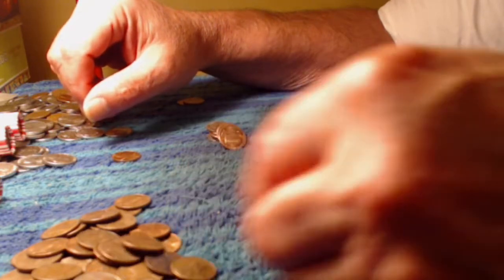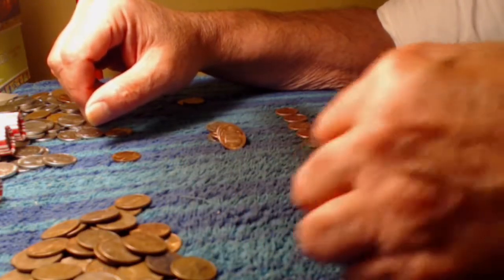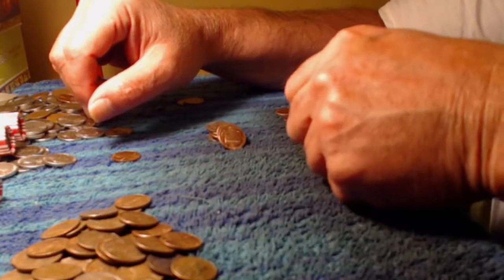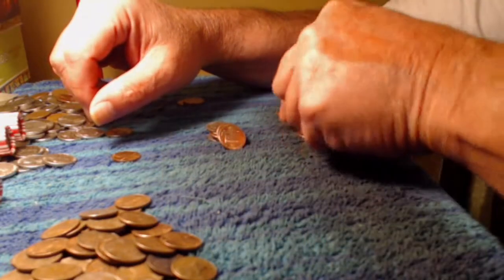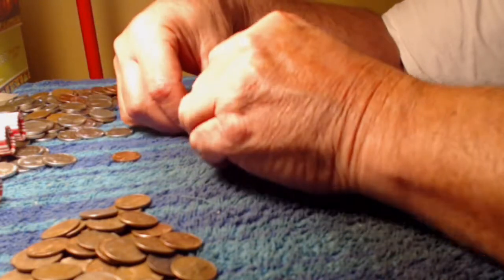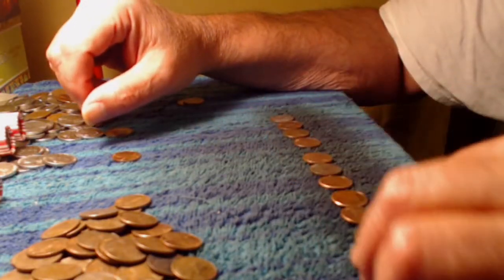That was an 82 Canadian. This guy over here likes the Canadian coppers. I guess copper's copper. But they just want so much for them.